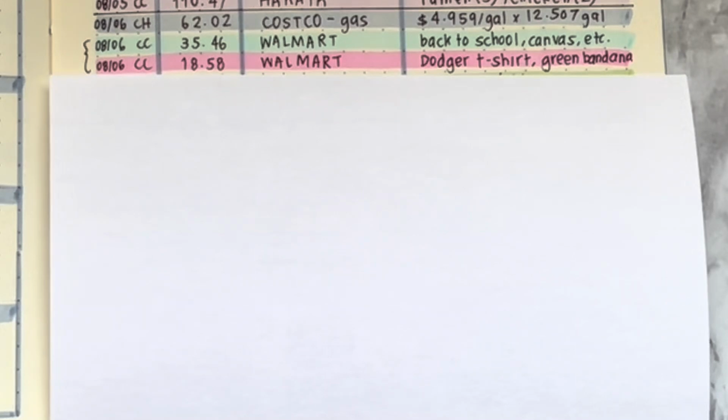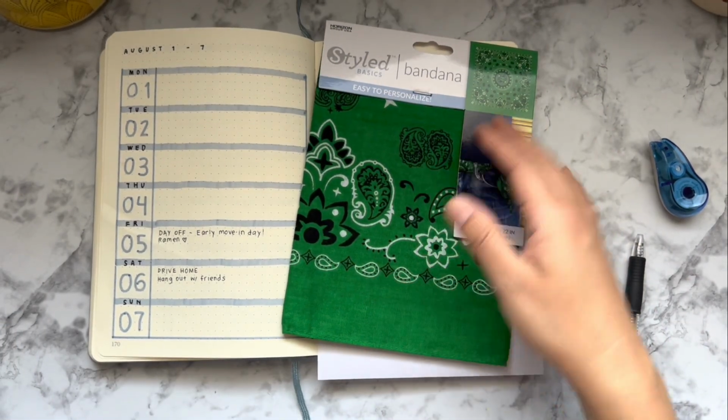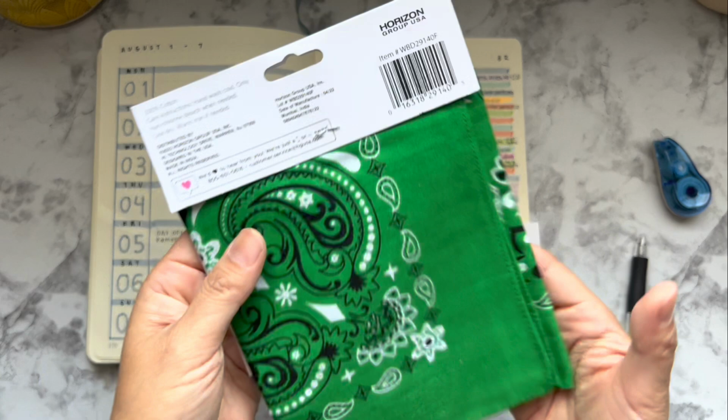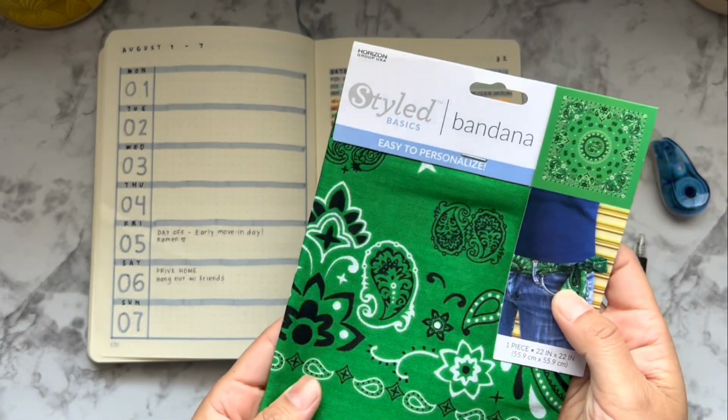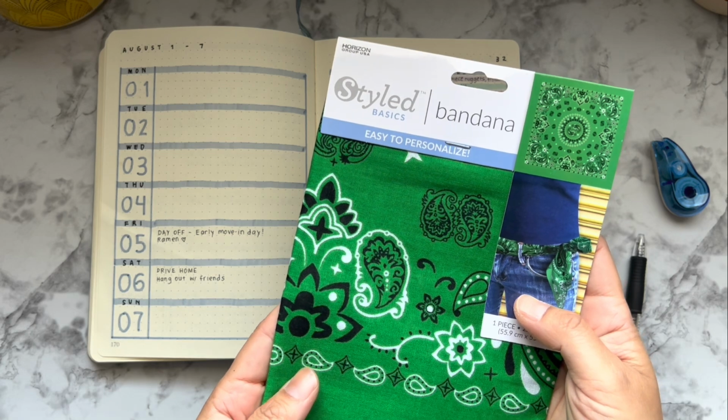Sometimes I feel guilty when I spend a ton of money on my daughter and I feel like I have to get him something too. But I didn't feel bad about this because at our Walmart, they don't sell Dodgers stuff. They sell San Francisco Giants gear where we live. Anyway, I also got this bandana. It's green. I've been looking for this for a while, but they were sold out the last time I went to look at my Walmart, but they had this over there.